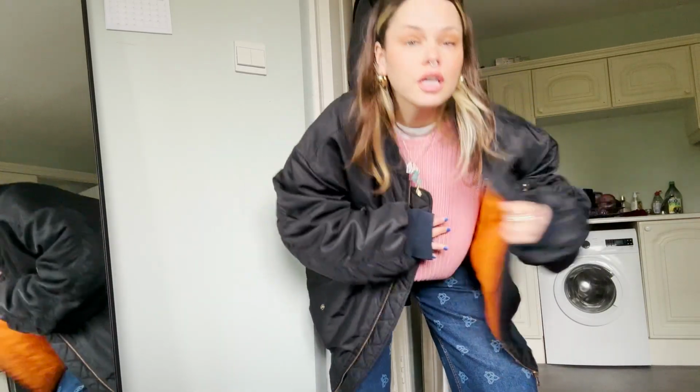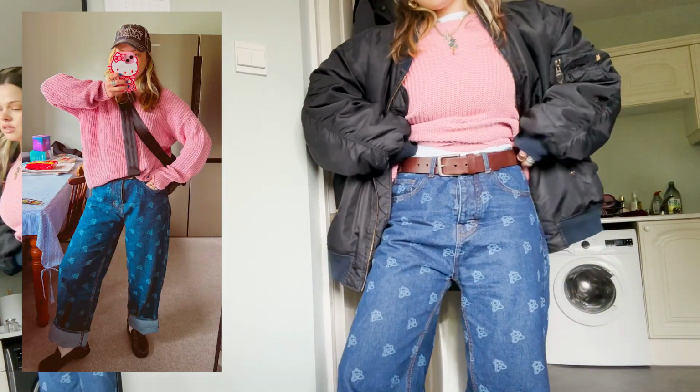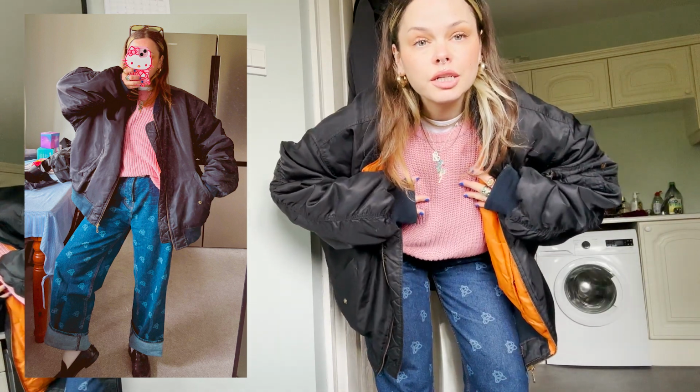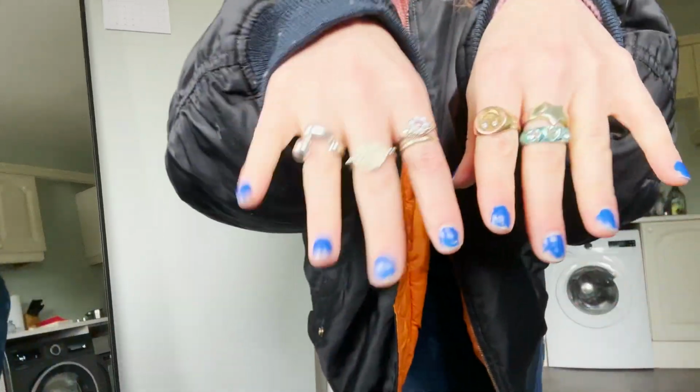Final outfit. Okay, just getting ready to leave now. I threw on my jacket you've seen a million times, my loafers on, my jeans, really old American Apparel top, my glasses. Yeah, I'm gonna run. I'll try and show you my outfit again. Yep. Oh, and rings, obviously.